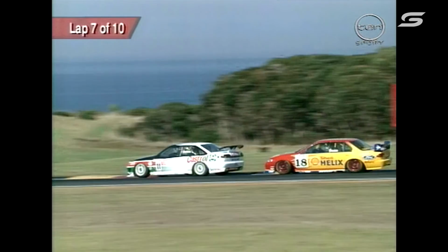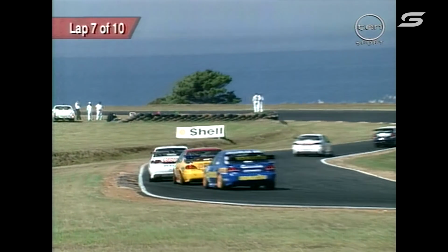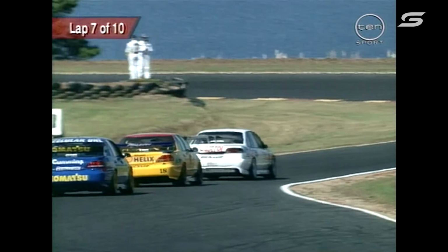Well, we've had John Bow come right up on Larry Perkins now. This is the battle 4th, 5th and 6th.